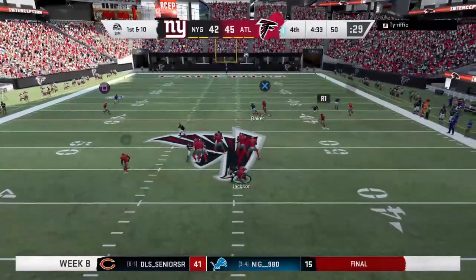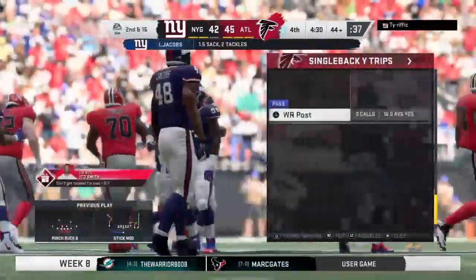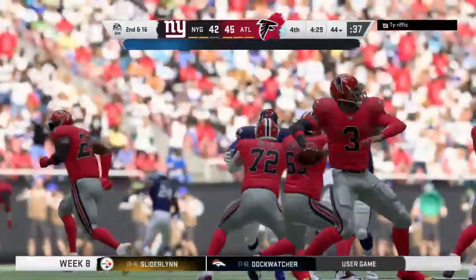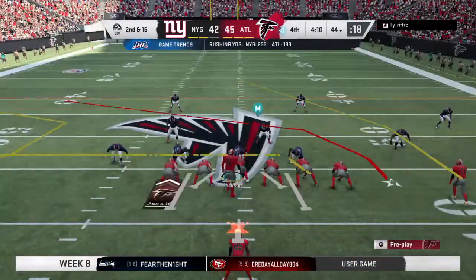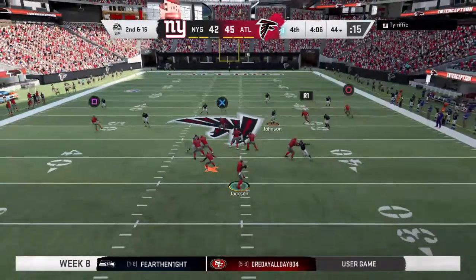From midfield now, here's Jackson. Under a heavy rush, and down he goes. This has been a tough one for this offensive line. It appears almost like they've been on roller skates this entire game, the way they've been pushed around. 6 sacks given up in this one. Protection certainly going to need to be a bit better here on 2nd and 16. Jackson now.